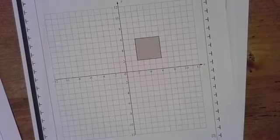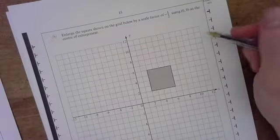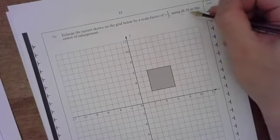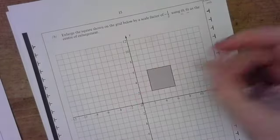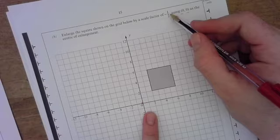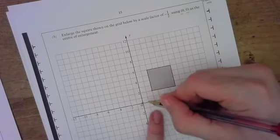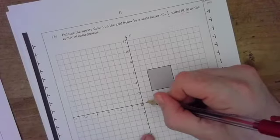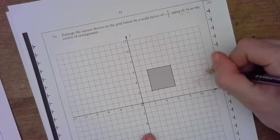Now, gut feeling is we've probably not seen a huge amount of negative scale factors before. They're quite easy. They just do the opposite of what you expect. So it says using 0, 0 as the centre of enlargement, so that's here, I need to then enlarge it by minus a half. So what I do is I pick my first corner. How do I get to there? Just going up or down, left or right? Well, I go across right twice and then up twice. So across twice, up twice.